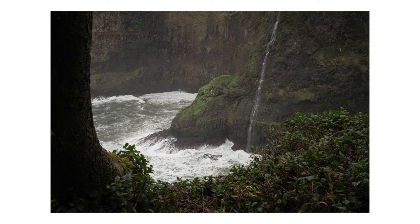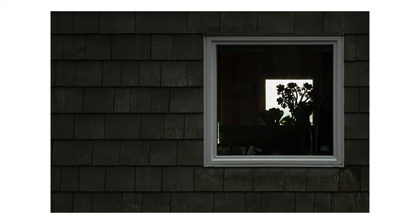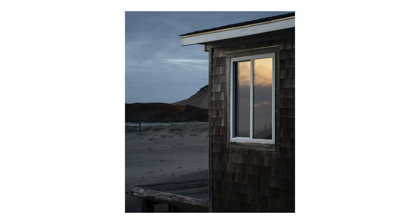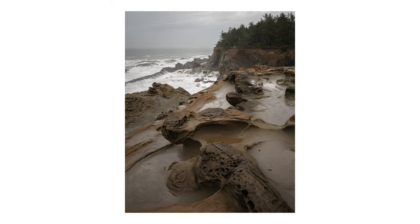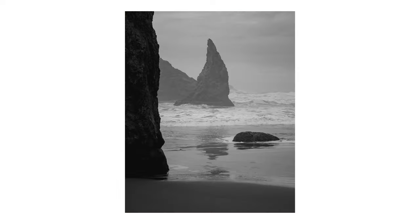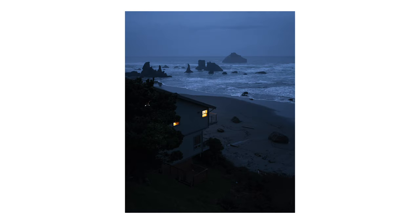Welcome back. Today we're going to talk about a recent photo trip I did down the Oregon coast. Drove down from Seattle and did the whole coast top to bottom. And I explored quite a bit of the northern part of the Oregon coast in the last year or so.